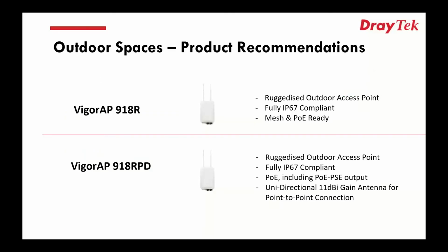So again, here are the DrayTek recommended wireless outdoor access points, the Vigor AP918R and RPD models, and they have a weatherproof shell which is fully IP67 compliant. Both support mesh and are powered over PoE. The RPD version has an additional unidirectional antenna for wireless bridge scenarios. The RPD model can also power up additional devices such as a CCTV camera mentioned earlier through the additional Ethernet PoE output.